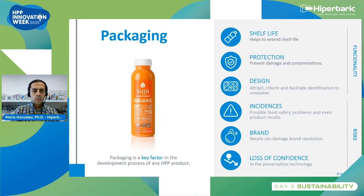It is also very important from a risk perspective. It prevents incidents such as contaminations with pathogens or physical agents that can cause some issues. This also helps to protect the brand, avoiding recalls, and also helps to prevent the loss of confidence from our customers.